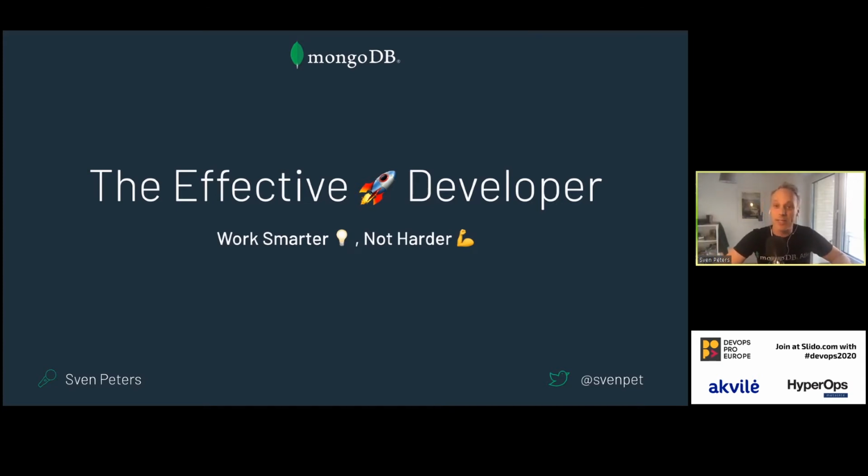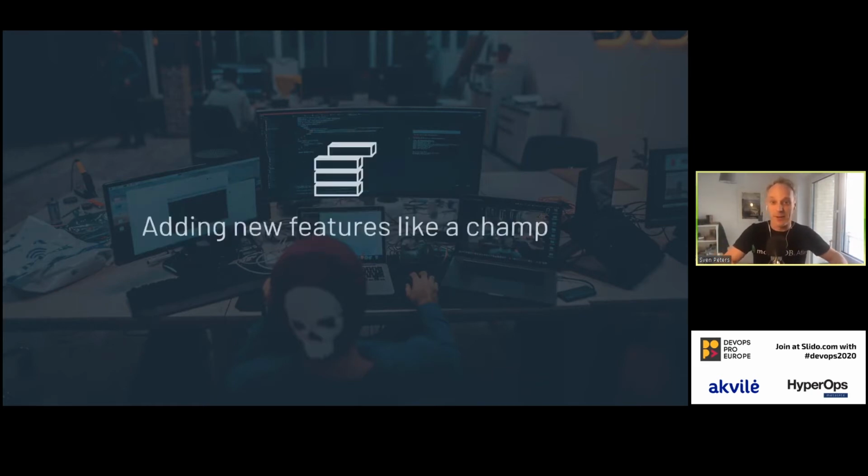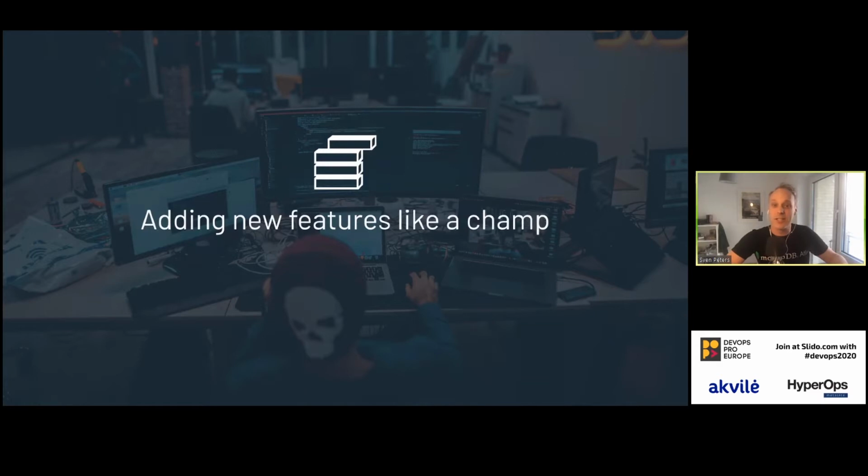But if we think about what an effective developer is doing, right? An effective developer is writing smart code. Very, very cool code, very smart code. The other thing is those developers are fixing bugs immediately. So if a bug comes in, they just jump on it, fix it, and it's done. They know where the code is that they have to fix. Adding features like a champ, right? They have the backlog, they grab the features, work on them, and they are done.